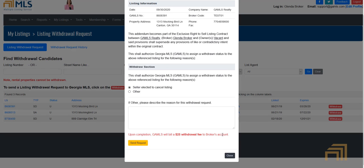It is worth noting, and I'm going to highlight this down here so everyone is aware. Upon completion, Georgia MLS will bill a $25 withdrawal fee to a broker's account. It is worth noting if you are going to withdraw a listing from the service, there is a fee of $25.